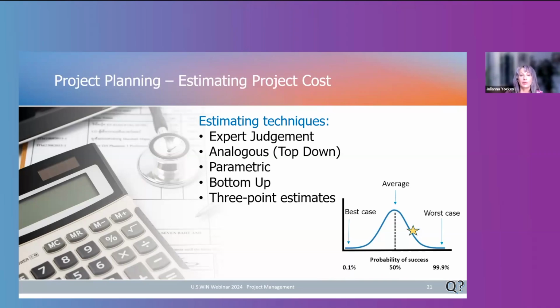Estimating is another really important piece of project planning because you obviously need to have the right amount of money before you can get started on any project. Your initial estimate will most likely be what we call an order of magnitude estimate, which is sort of a ballpark estimate with an accuracy of about plus or minus 50 to 75%.